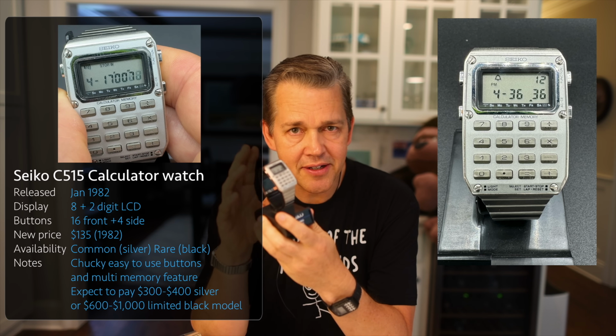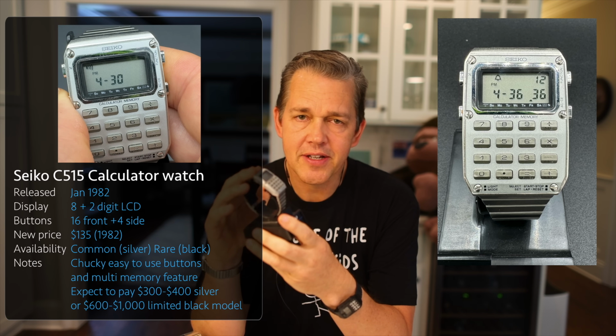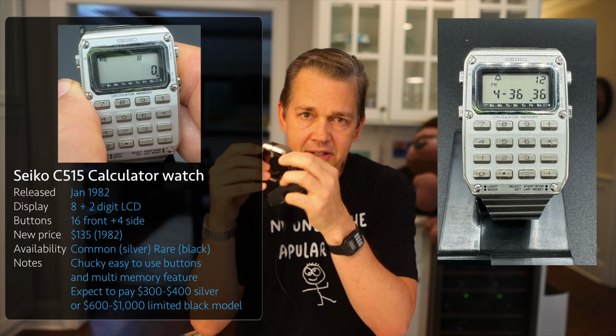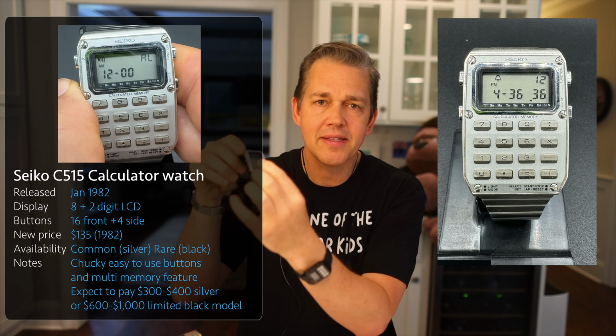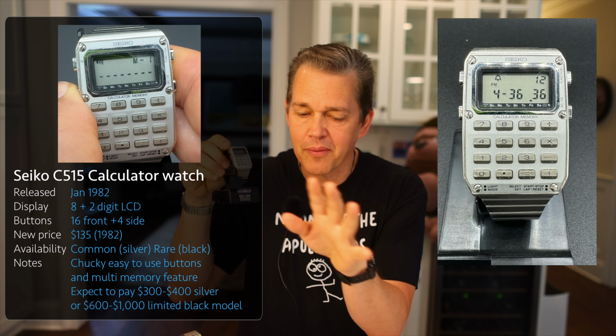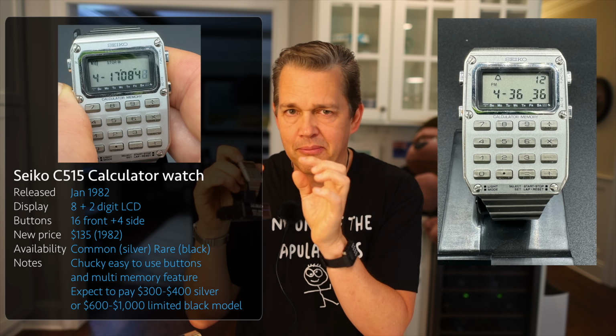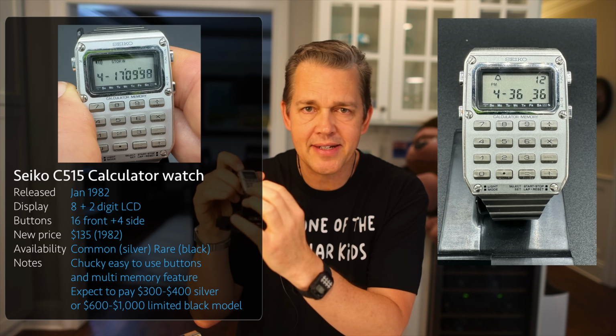However, this watch in 1982 had a few features that the Casio watches didn't have. Most notably, a very solid look and feel, and the buttons are actually huge. Just like I've been talking about small buttons, Seiko went the other way with this watch, and it was a surprise hit because of it. The buttons were actually easy to use.